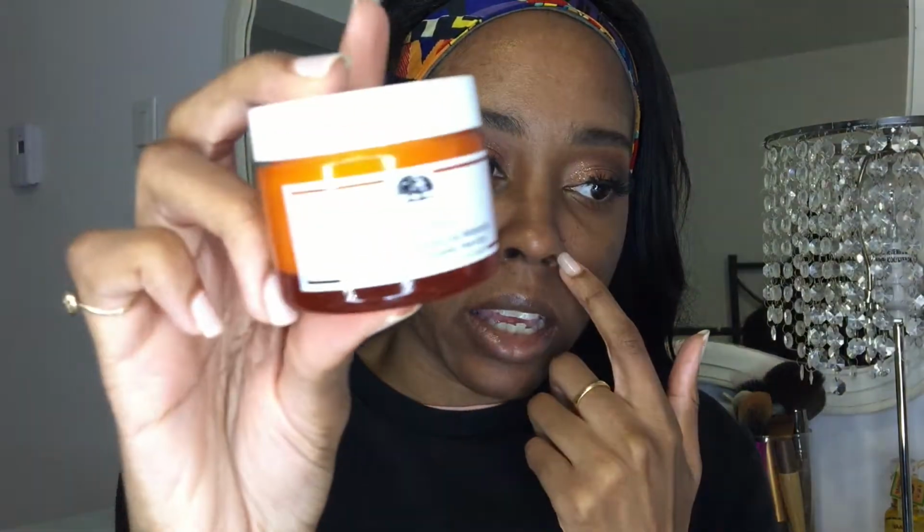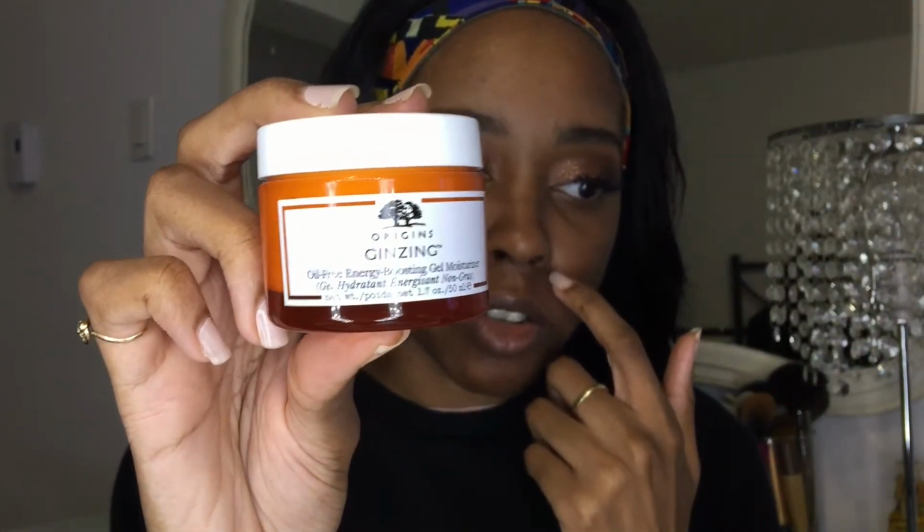Okay, so I have my lashes on, and yeah, so we're gonna go into the face. I already moisturized my face with my Origins Ginzing oil-free energy boosting gel moisturizer. I talked about this in my last haul. Yeah, I really love this stuff. So you can see my face is already moisturized.